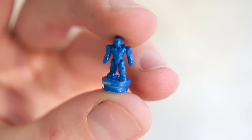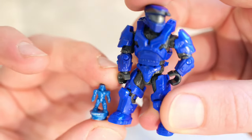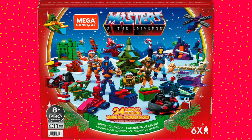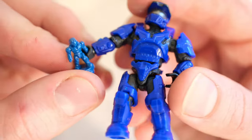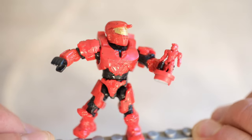Blue Spartan here. Here it is compared to a regular Mega Bloks figure. There is a massive size difference. Look at him, he's so cute. There was a cancelled Mega Construx He-Man advent calendar and they were meant to come with micro figures for the figures to hold. That's what I think we're kind of going for here. That's so cute. This is the blue Spartan to the red Spartan. They're so fun. They're so fun.